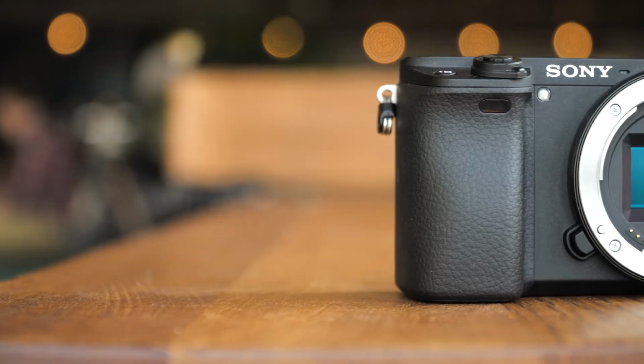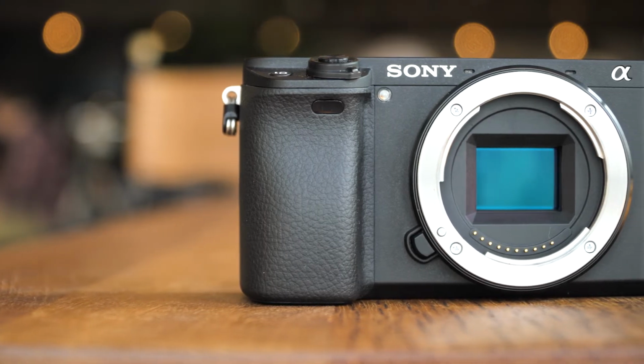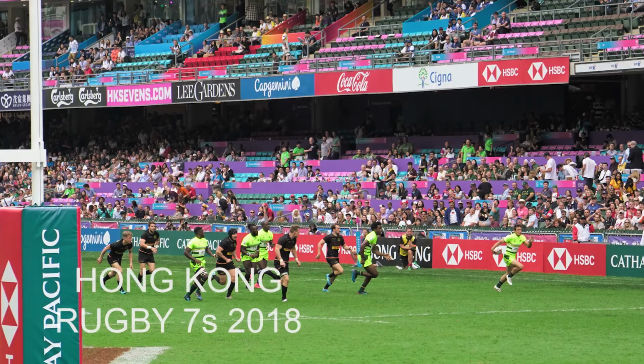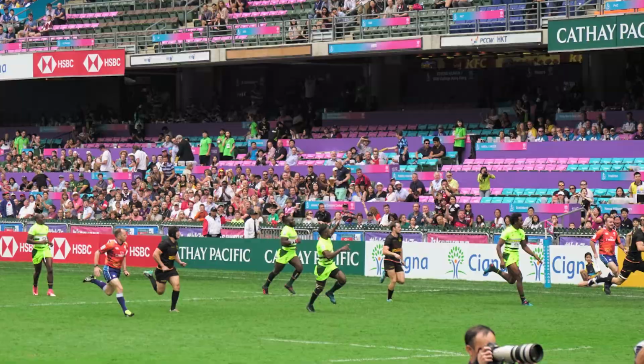I like this sensor better than the Micro Four Thirds sensor. I think other people are in the Panasonic series, but for me, I have tried a Lumix camera, and I feel like the image that you get out of this is very sharp from the Sony series, and it's a very high quality image. So I like this one better.